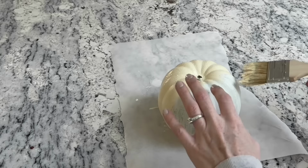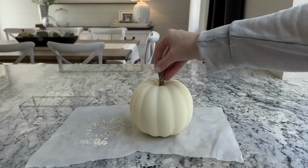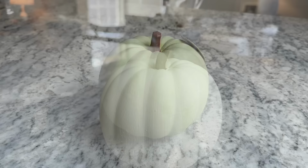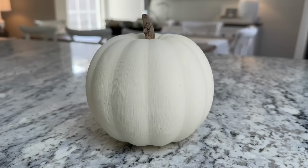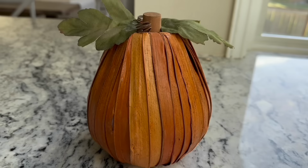I then went out in my yard and found a couple of little pieces of wood, and I am going to turn one of those into the new stem. Here is that before, and here's the after. This is not a drastic change, but this is just to remind you that sometimes it's just those little tweaks that can make a difference. And here's just one more pumpkin that I couldn't pass up.